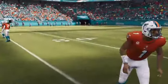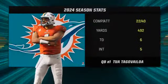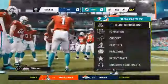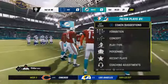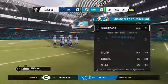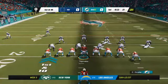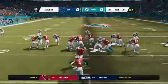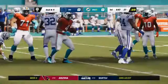Here is Tua Tagovailoa heading out to lead this Miami offense. Tagovailoa and the Dolphins come up 1st and 10 at their own 21. They'll start this drive out on the ground, and he'll get about 6 up to the 27-yard line.